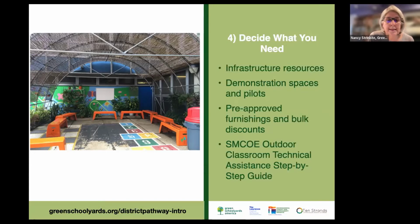We recommend, and the districts who helped us write this recommend, streamlining purchasing with pre-approved furnishings. We have some great examples linked from San Mateo County Office of Education, and also ways to get bulk discounts. And we know that Falmouth, Mass, and Durham, North Carolina both organized their purchases that way, and we have links to information to their case studies.